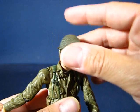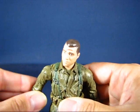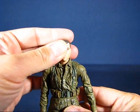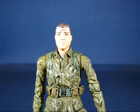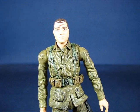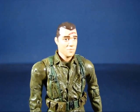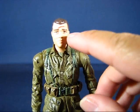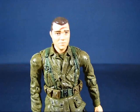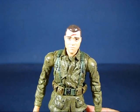Pretty cool. Now taking a look at the Sergeant Matt Baker figure here, and it's actually quite neat. I'm pretty happy with it. Just a few minor issues here, but let's go over the figure. You can see the head sculpt of Matt Baker there. He's got, looks like a recent scar on his forehead there. Must have occurred during D-Day or the days following the D-Day operation.